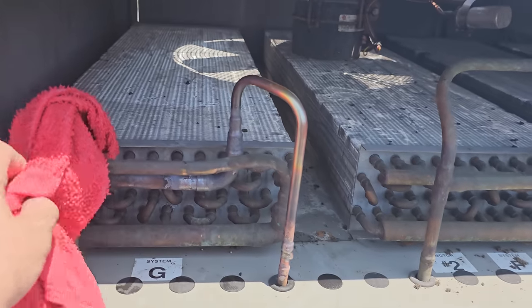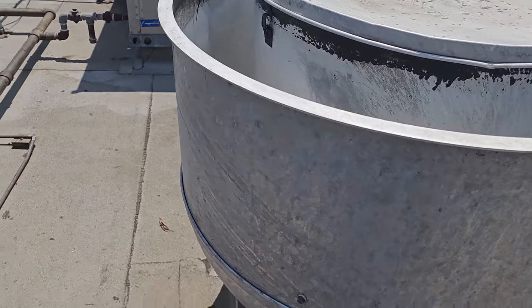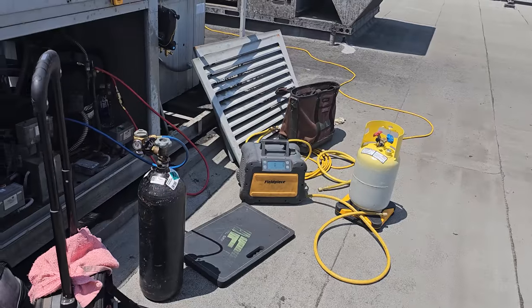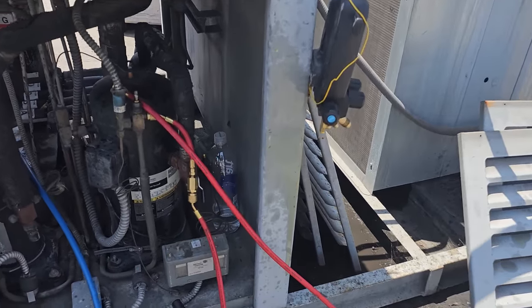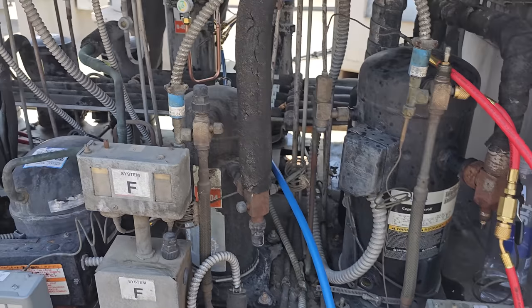And we are currently purging the system with nitrogen, so that way we prevent any more carbon buildup from causing more problems. I'm already worried about the TXV over here. So what I ended up doing was isolating the low side, and we're actually just going in through the high side and then coming out the receiver.